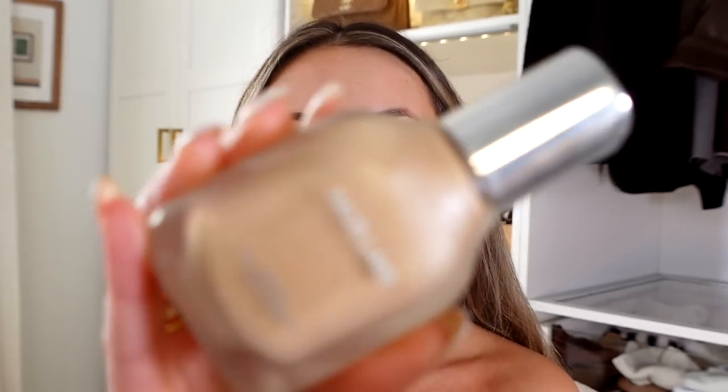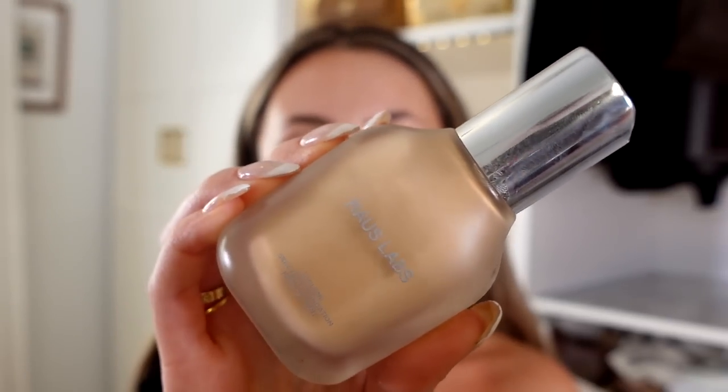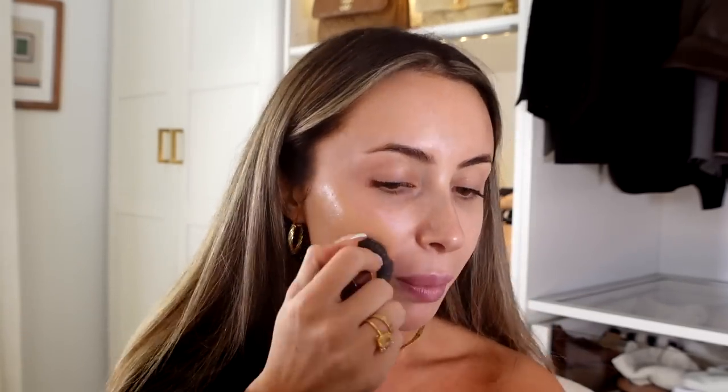I love the NARS foundation. That's been my pride and joy, the love of my life for a long time now, but I saw this on TikTok. It is the House Labs foundation, their new foundation, and I picked it up while I was in Toronto. I just got back from London yesterday and I used it the whole trip and I was so impressed with how it looked and the longevity. Just gonna put some on there and start swiping it on my face.